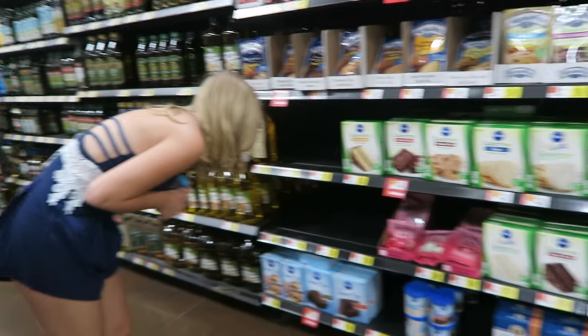We cannot seem to find it anywhere. So Walmart didn't pull through. We're gonna head over to Sam's Club right now and see if we can get it there.